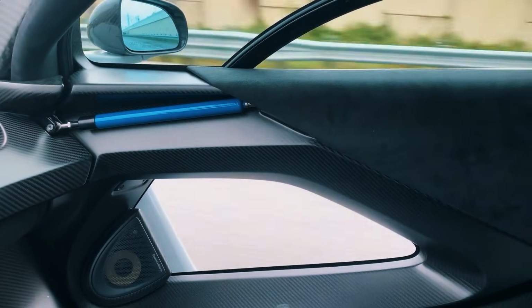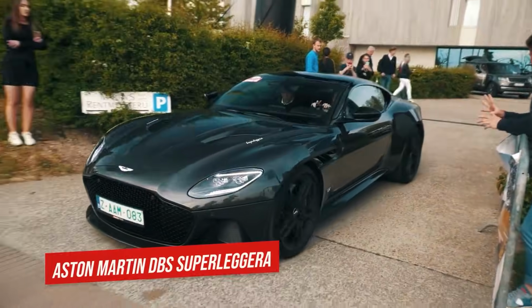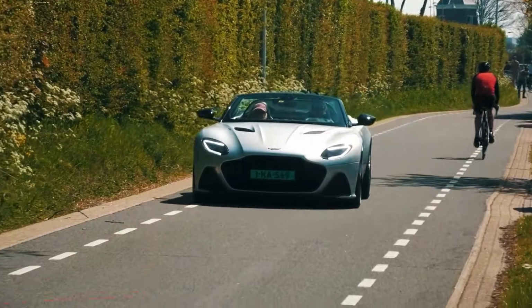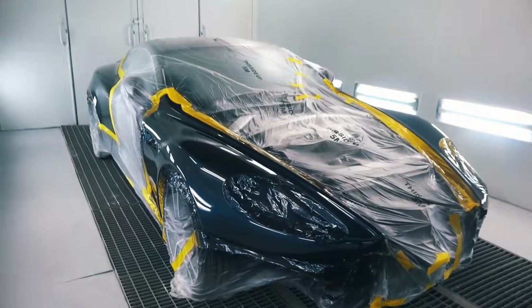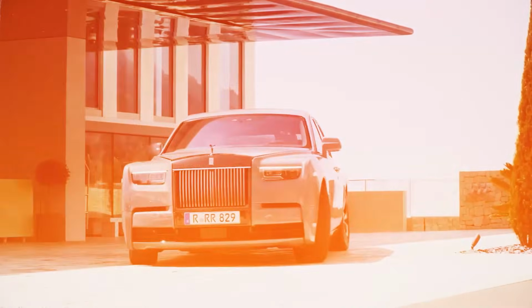The Aston Martin DBS Superleggera for about $350,000 is the version of what James Bond would drive if he retired super rich. A V12 with 2 turbos, and the paint and polishing take more than 200 hours of handwork. A separate universe is Rolls-Royce.